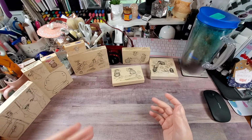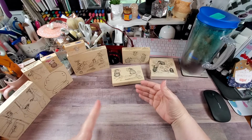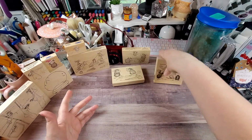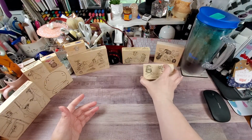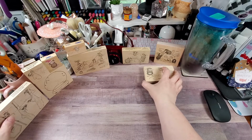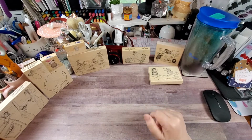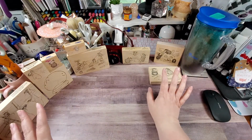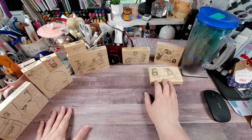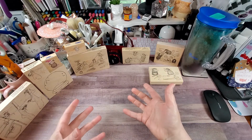So if you don't know, House Mouse goes back into the 80s. House Mouse has been around for quite some time. And I think I only have like one or two that are actually from the 1980s. So very excited to have those few. Like I said, somewhere down the road I will do a video of all my House Mouse blocks. If I did all my House Mouse, we would be here forever between my blocks and the clings.